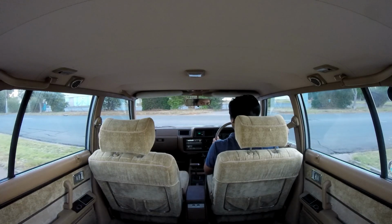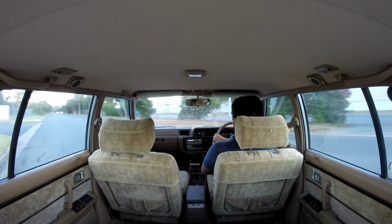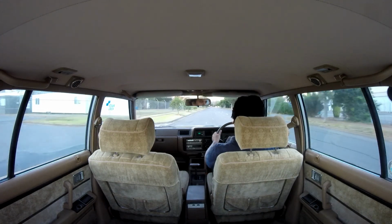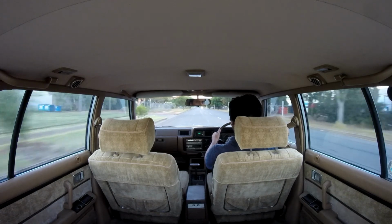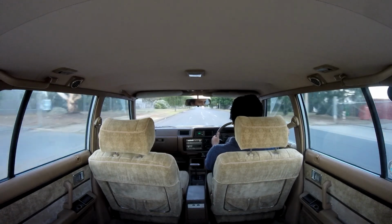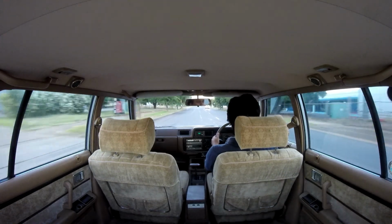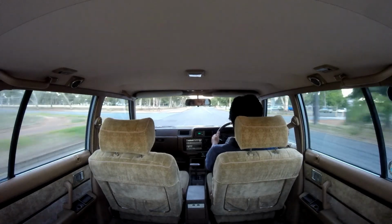Now, while we are talking about the stereo, I should also mention that the radio in this car featured digital tuning. It has a quartz clock, power windows, power mirrors, and power antenna. Now, all of these features might be very common these days on any modern car. But back in 1979, when this 6th generation Crown was first introduced, most of these were exclusive features.